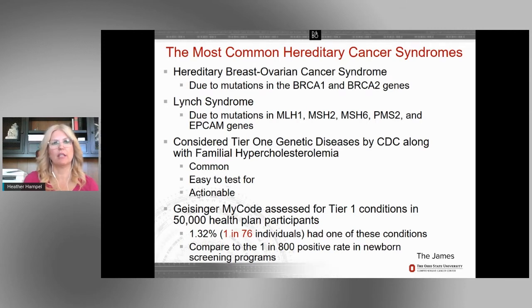Their third condition that's considered a tier 1 disease is not a cancer syndrome. It's a high cholesterol syndrome that runs in families called familial hypercholesterolemia. These 3 conditions are considered tier 1 because they are common enough in the general population, easy to test for, and they're actionable. There's something we can do about them that makes the person less likely to have a bad outcome.